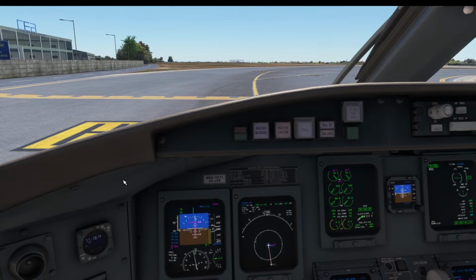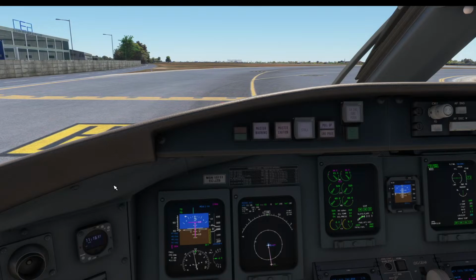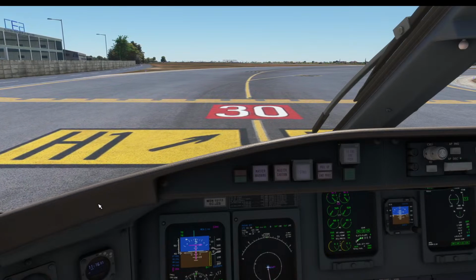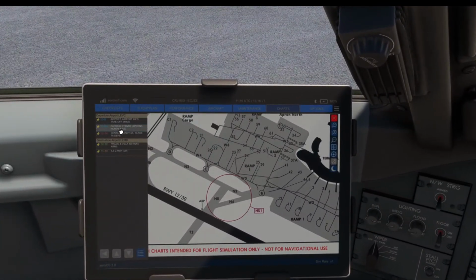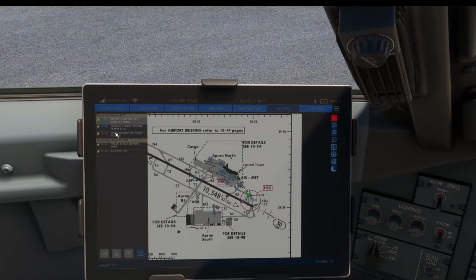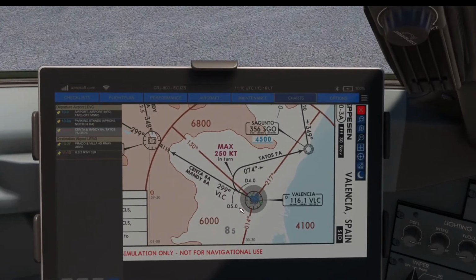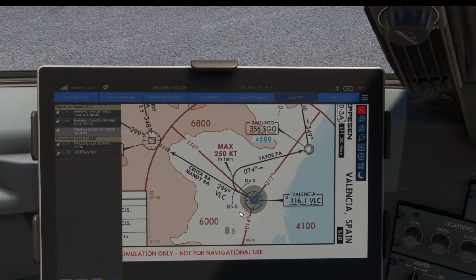Iberia 1080, holding short, runway 30. Hold short of runway 30, Iberia 1080. Vueling 3968, exit right next available taxiway. Exit right next available taxiway, Vueling 3968. Iberia 1080, runway 30, line up and wait. Runway 30, line up and wait, Iberia 1080.